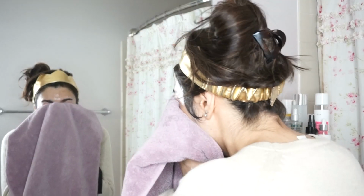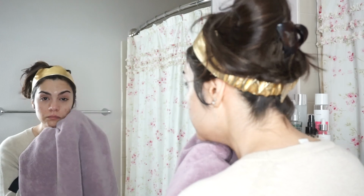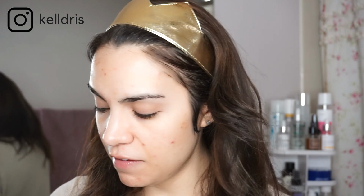So I am switching back over to this one, and just so you know, both of these are actually low pH. They both come in at 5.5, so they're perfect for you guys who live the low pH lifestyle like me. So tonight's routine is all about healing, as I said before, because as you can see, I do have quite a bit of hyperpigmentation and some little bumps on my face as well.